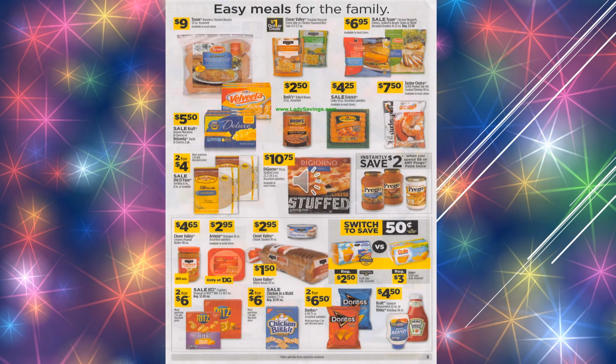Tyson chicken, in the larger bag is $9. Tyson chicken in the cellar like pre-done chicken, those are $6.95. We have the Kraft and Velveeta Deluxe macaroni and cheeses are $5.50. Bush's baked beans $2.50.